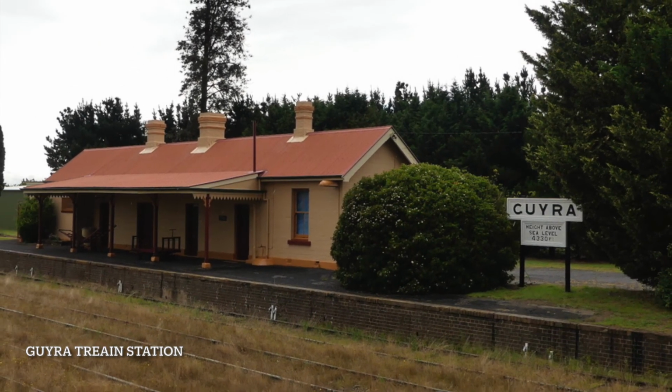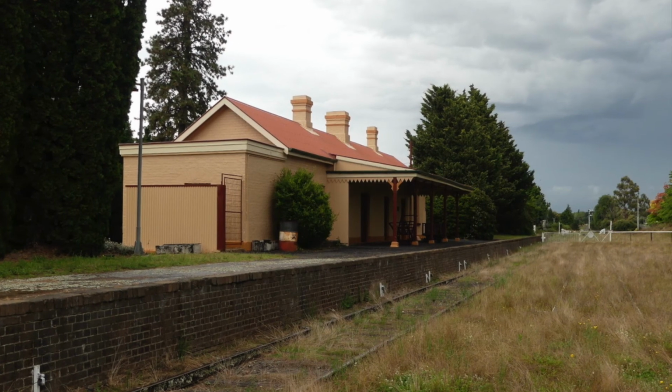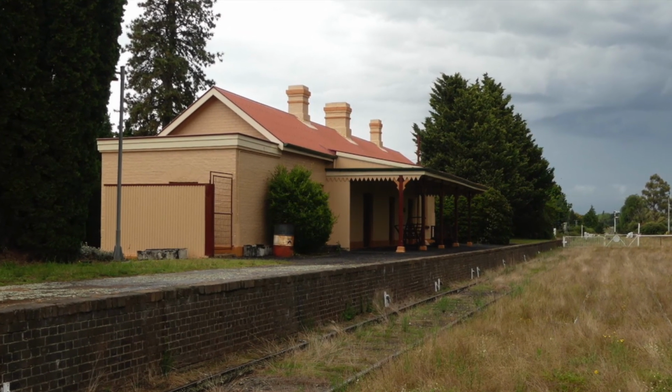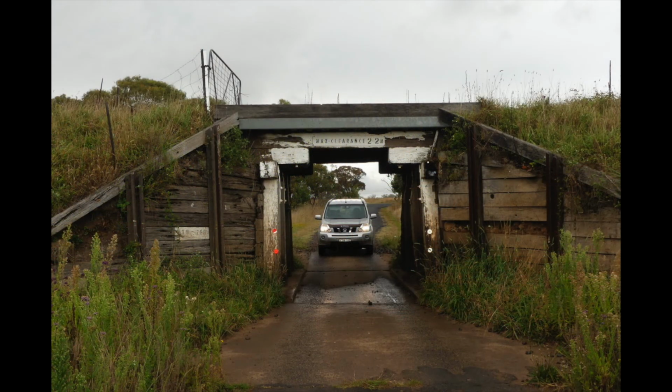Guyra train station became a museum since the Great Northern Main Line was abandoned in 1999. The familiar sounds of an approaching steaming locomotive have all but vanished forever. Abandoned and ghostly train stations are all that remains. The end of an era, and a sweet nostalgia and unforgettable memories.